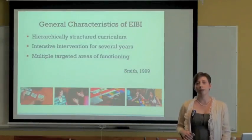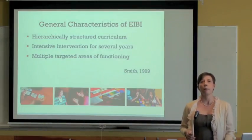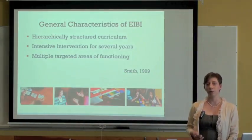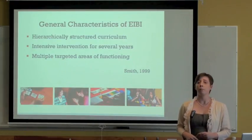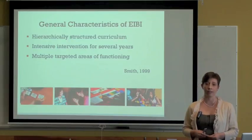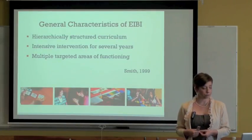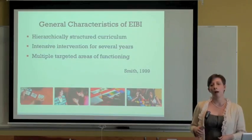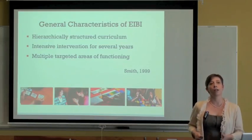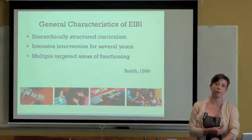So although there are different styles of early intervention that are based on applied behavior analysis, there are some common characteristics within these programs. First is that the curriculum is hierarchically structured, meaning that you're going to start off with skills that are more basic, and you're going to increase the complexity of the skills as they acquire skills. Typically, this hierarchy is determined developmentally, by the kinds of skills that a typical child would acquire over their development.